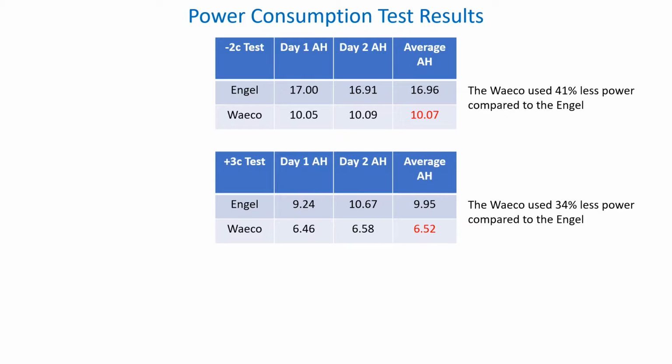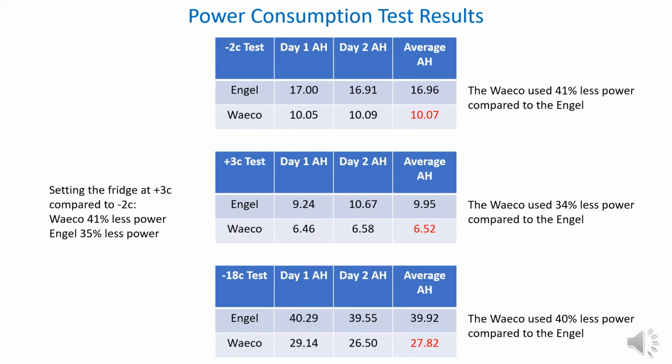In the +3 test, we can see the Engel used about 10 amps for a 24-hour period, with the Waeco at about 6.5 amps. So once again the Waeco used 34% less power compared to the Engel. And then the freezer test, the -18. So average for the Engel 40 amps, with the Waeco at 28 amps, with the Waeco using 40% less power.